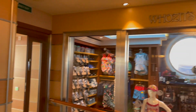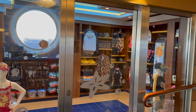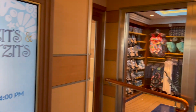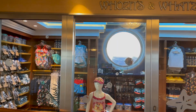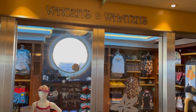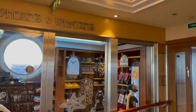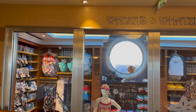This is Who's It's and What's It's. Good spot if you want any swim gear, sunglasses, goggles, that kind of stuff. They're open from 10 a.m. to 4 p.m. It's a little bit of limited hours. You've got to catch them when they're open. But we've already taken advantage. We had some broken sunglasses, came here and bought a pair. So it's right here between the ice cream and Mater's Grill, kind of the quick pizza area there. It's like right in the middle.